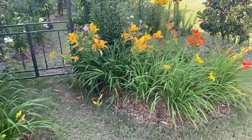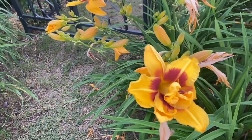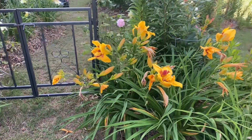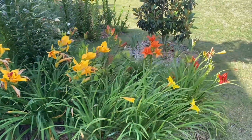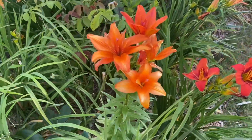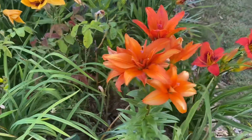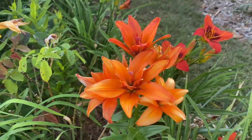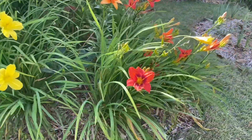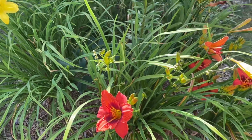Beautiful orange double daylily with that kind of purple in the throat. I love these daylilies. They are just so beautiful. Then we have some more over here. Now these are lilies. These deeper orange ones are lilies, and then more daylilies, yellow, beautiful, deep orange, scarlet, whatever that color is.